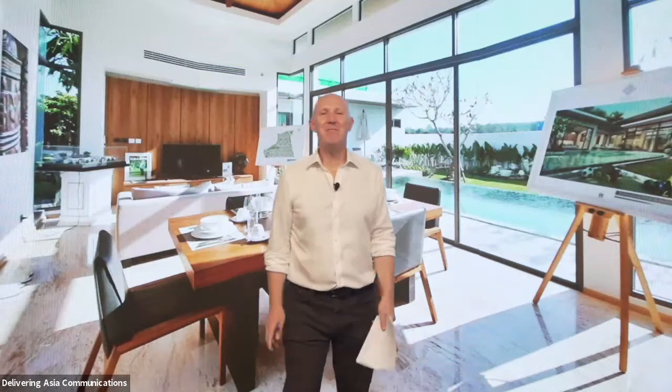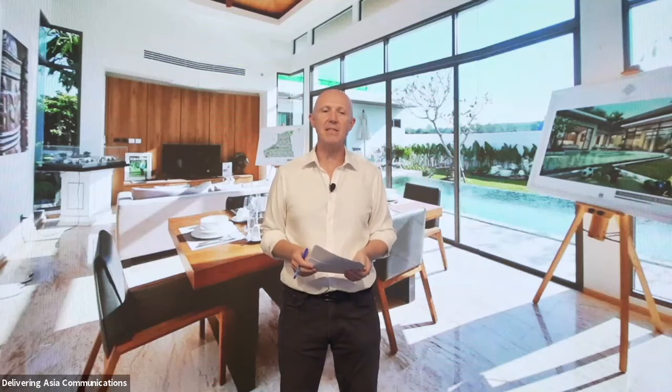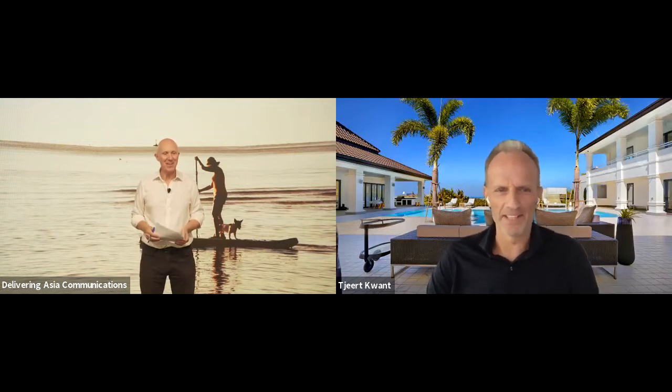Thanks, Bill. Fascinating stuff from Khun Boon in Phuket, from Boat Pattana. Right, we're going to move northwards of Phuket or southwards of Bangkok a little bit. We're going to go to Hua Hin. In Hua Hin, we have a fascinating development: Banyan Hua Hin has residences, a resort, and golf. It's an expansive destination. And we're delighted to have the CEO, who goes by the nickname TJ, Chiat Quant, joining us. Thanks very much for joining us.